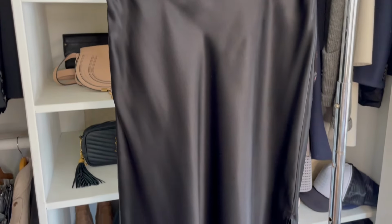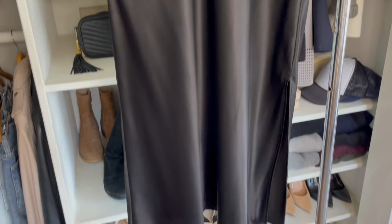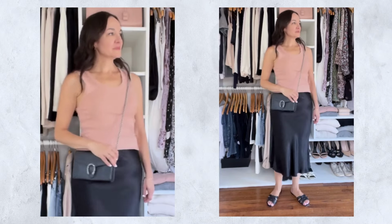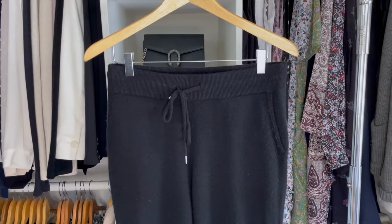And other than my denim jeans that I'm bringing, the only other bottoms I'm bringing is my black silk midi skirt, which I can style with the tank I'm wearing now, or my black tank. If it's a little colder, I can wear it with my pink sweater. And again, it easily goes from day to night. I can style it with my flat sandals or my sneakers for daytime, or I can wear it with my heeled sandals for evening. And then the only other bottom I'm bringing is a pair of joggers.